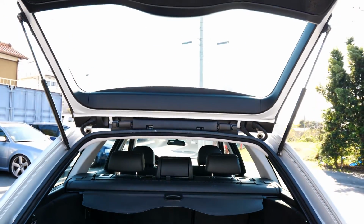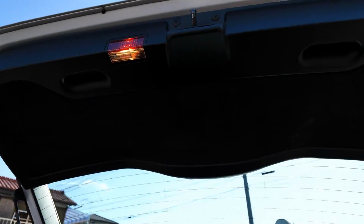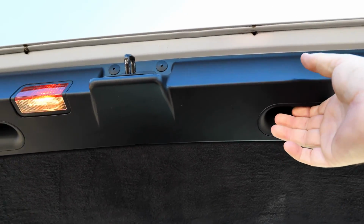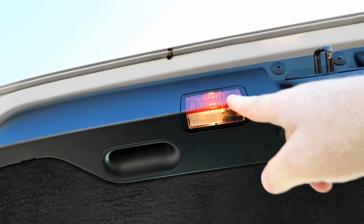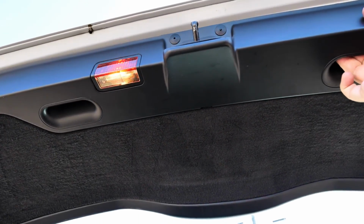It's clean and tidy under here as well. As you can see, there's no scratches or anything across here. You've got handles up here for closing, one on each side. You've got a light here, so when it's open, people can see it's open at night.